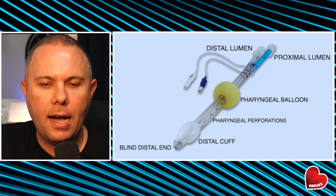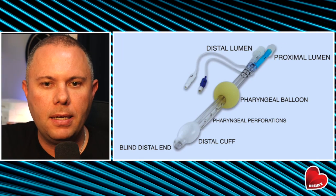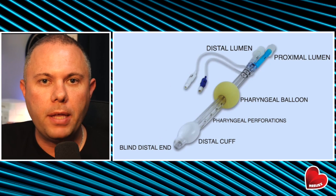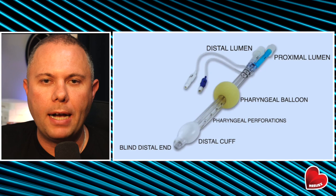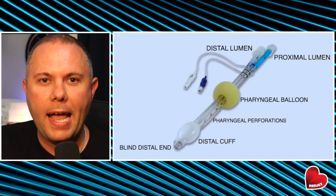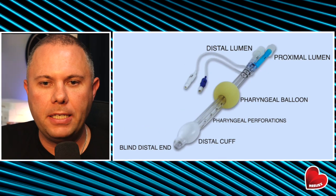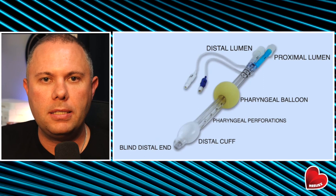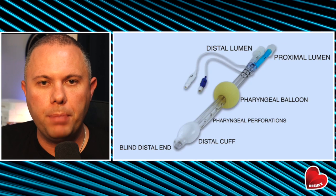Now, with a combi tube, the thought is that it's going to be placed in the esophagus, and that's where it's supposed to go. Most placements will end up in the esophagus, so you'll ventilate through that proximal lumen. Now, if for some reason you happen to end up in the trachea, this is when you ventilate through that distal lumen. And that distal lumen acts just like a standard endotracheal tube. And you inflate both balloons.